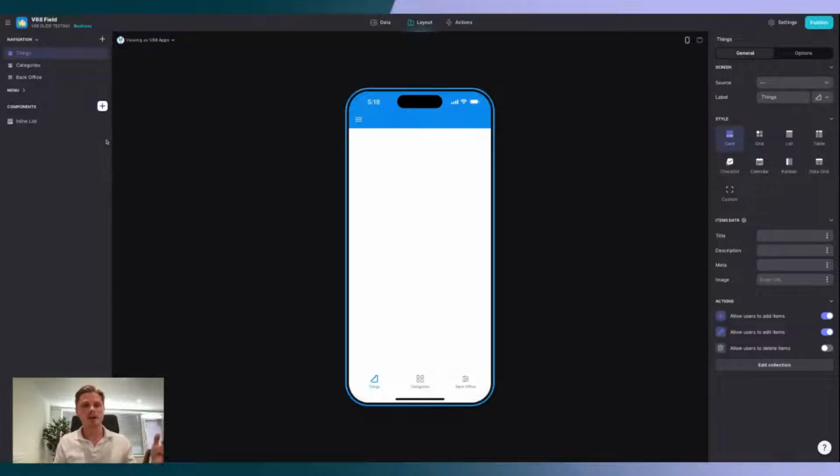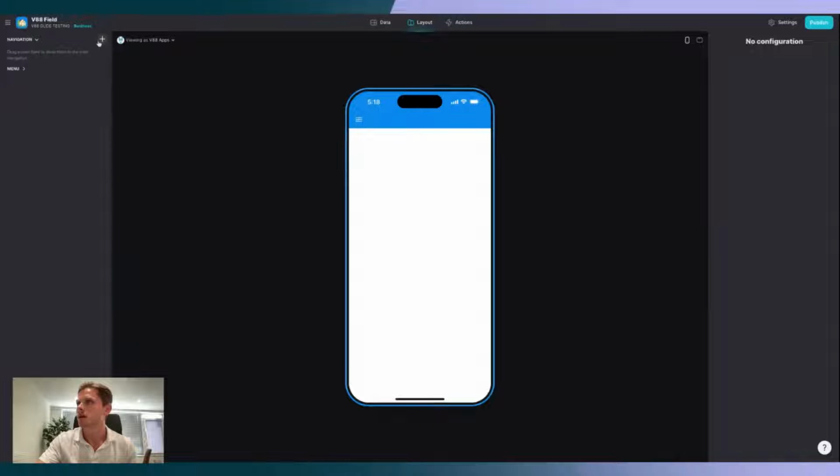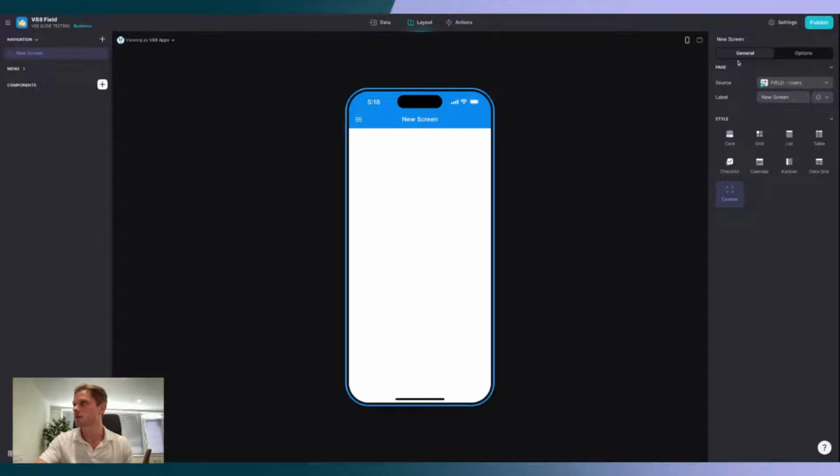So now we've got our database, we've set up the app. So we're going to actually build a bit of a UI now. The first thing we're going to do is build a really quick onboarding screen where people can first hit the app and build out their profile, pick a profile photo, something like that. So we're going to delete these views, and we're going to add a new view in. It's going to be a custom screen. It's going to pull from the users table, and we're going to call this welcome. Oops.